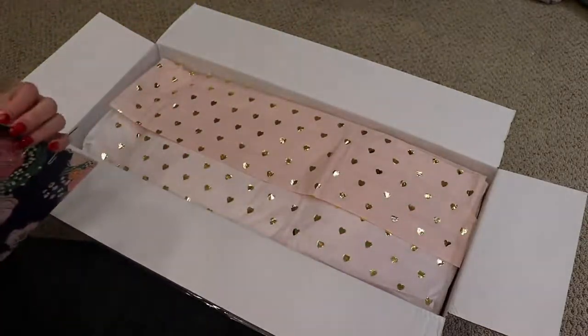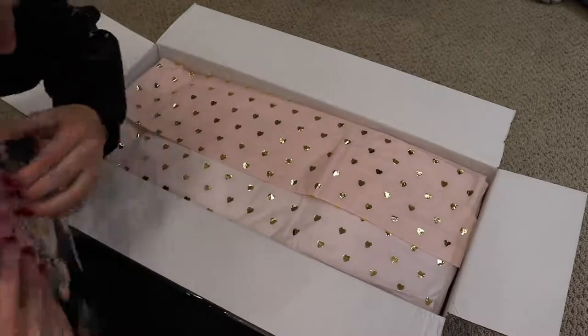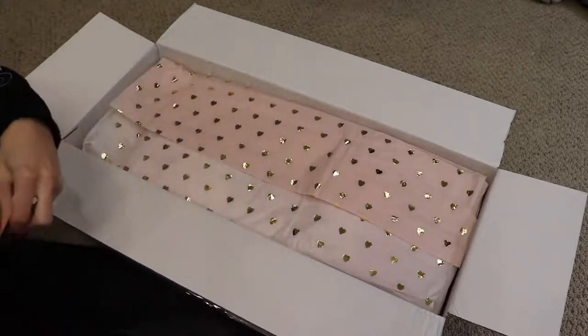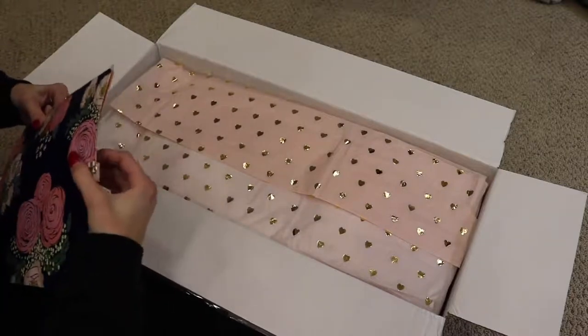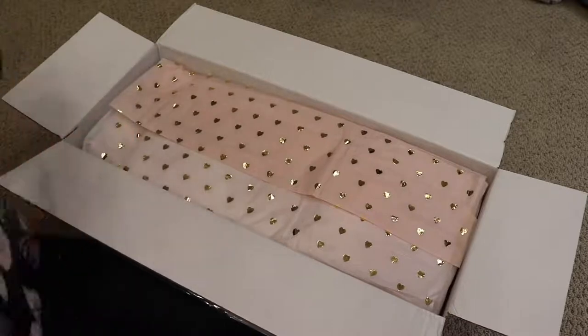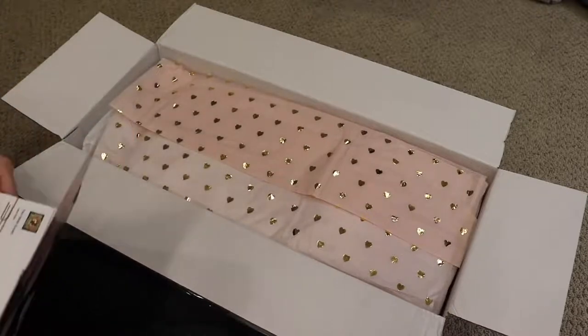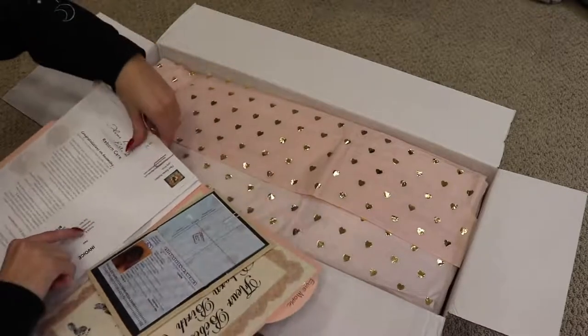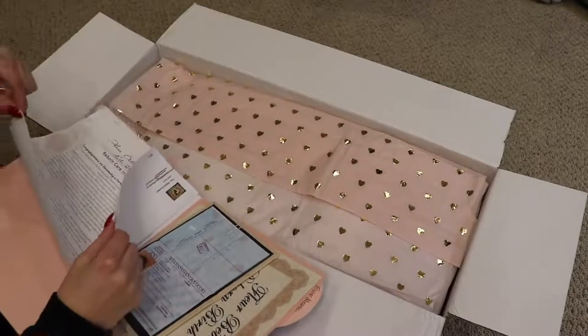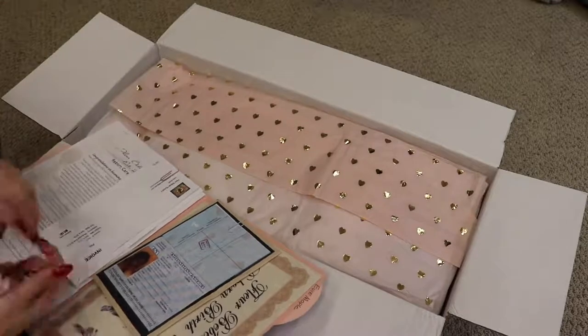Okay, I feel like we should wait because this is such a pretty box opening. Oh, there's clips, I don't know. We're not even into the box yet, at all. We're in the paperwork, and it's so pretty. Okay. Okay, so I have the invoice, which is good. There's care instructions right here.